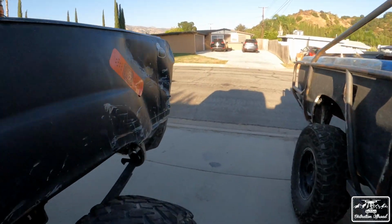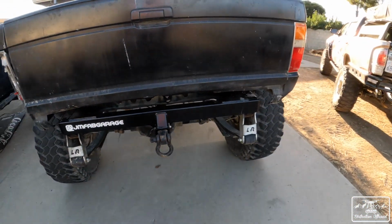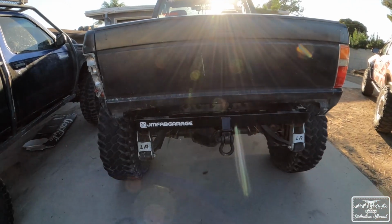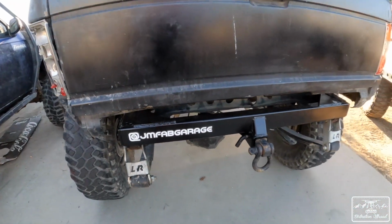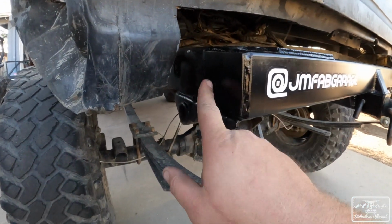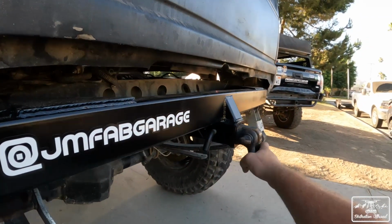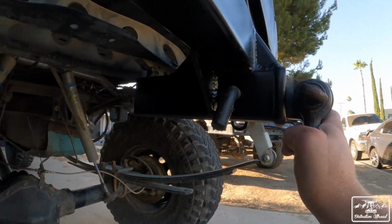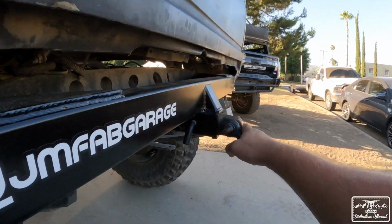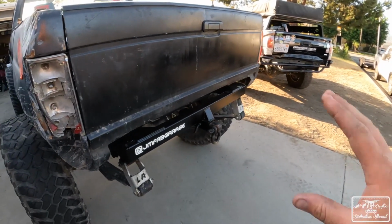Now finally, what we ended up doing in the rear right here is we didn't go with the full bumper because eventually I'm going to cage the truck and we'll tie it into what we made right here. But JM Fab Garage ended up just putting a hitch system on here. Pretty much used the existing frame, tied it in right there, put gussets, and all of that stuff, and then put this down here, and this is gusseted all to high hell, to where now I have a solid recovery system in the rear. Anybody needs recovering or I need recovering, we're good to go back there.